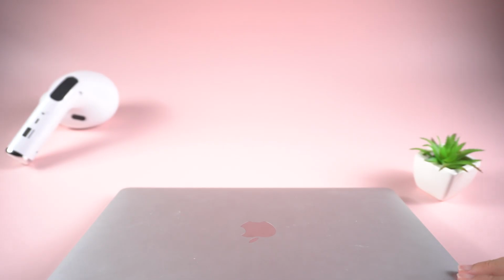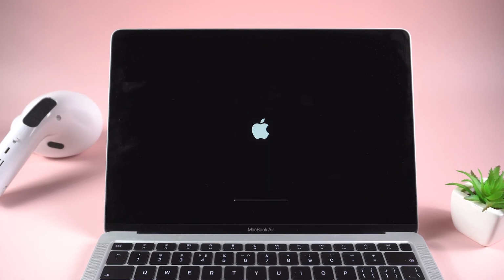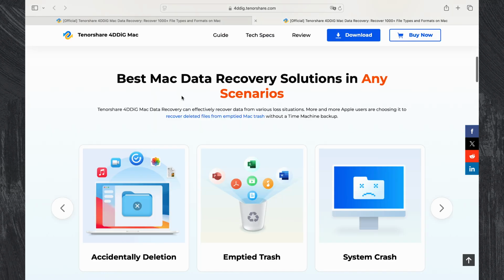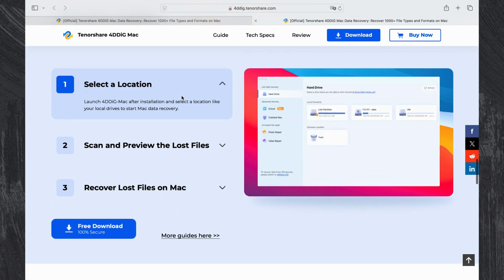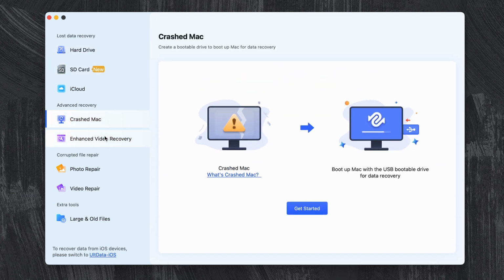Method 6. How to recover lost data from Mac. If your Mac has lost data because it got stuck on the Apple logo and you want to recover data from Mac, we highly suggest you use 4DDiG, which is a professional Mac data recovery tool that can be used to recover photos, videos, documents, and more in just 3 steps. Once downloaded, open it and you'll see this software supports recovering lost data from local drives, emptied trash, external devices, and even crashed computers.